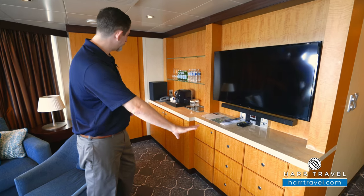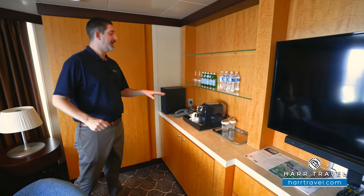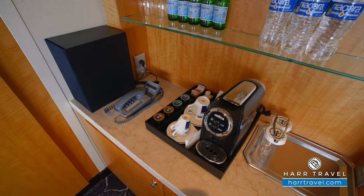Now you've got quite a bit of storage underneath. You're gonna have a fully stocked mini fridge underneath here. You're gonna have your Lavazza coffee maker, a great upgrade experience.